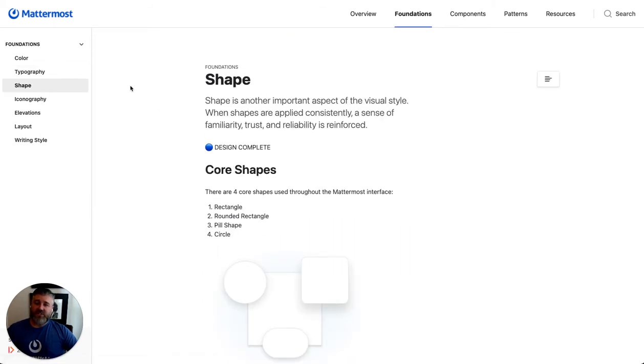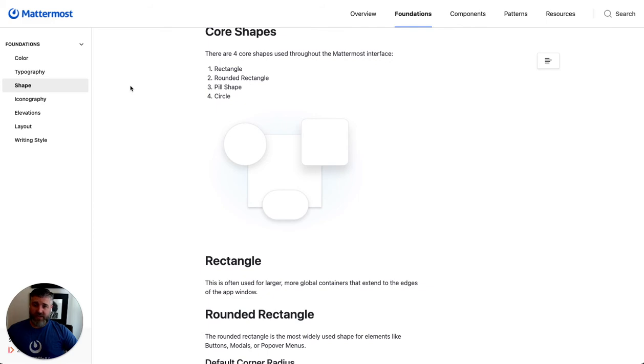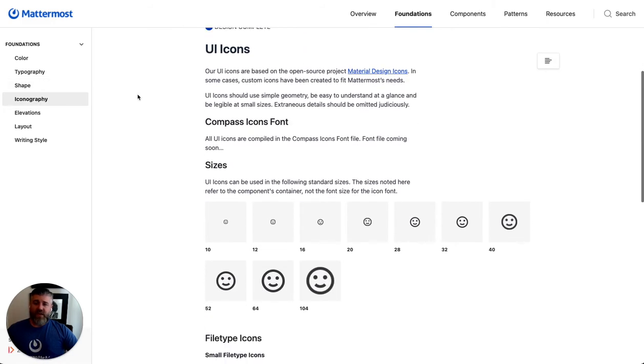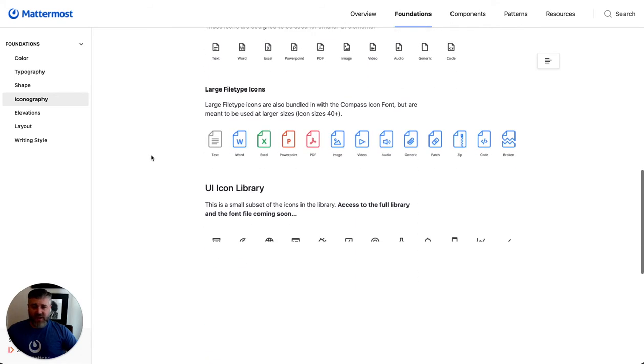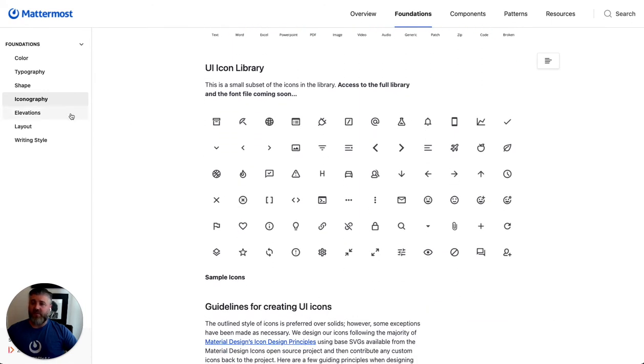Another area is shape. So we have a few primary shapes that we use within the app: rectangle, rounded rectangle, pill shape, and circles. And you'll see those sprinkled throughout the application. Next is iconography. We have different icons that we use throughout the app to help tell different stories for the user. We have a variety of sizes that help support that story throughout the UI as well. You can see a pretty comprehensive list and our UIcon library nested in here as well.